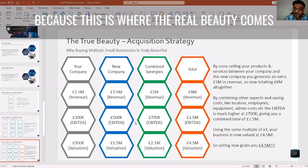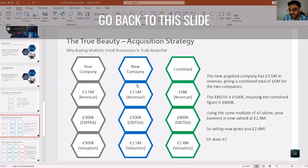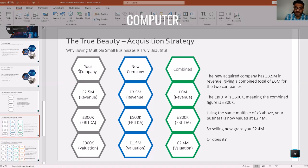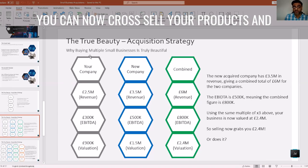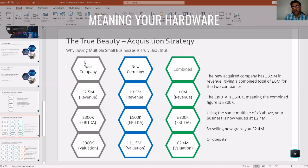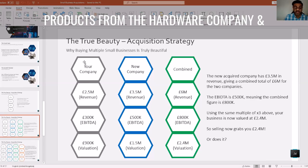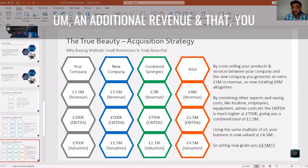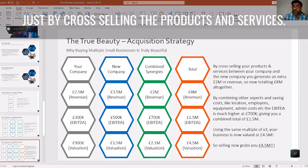Because this is where the real beauty comes in with this system. If you go back to this slide, you're not just adding both of these companies' revenues together. Because you've got a computer hardware company and a computer software company, you can now cross-sell your products and services between the two companies, meaning your hardware clients can now buy products from the software company, and your software clients can now buy products from the hardware company. That cross-selling will generate additional revenue. The combined synergies might generate an extra 2 million in revenues just by cross-selling the products and services.